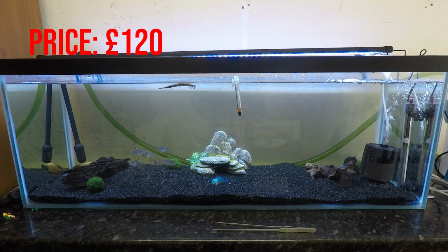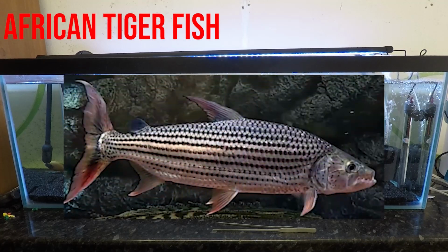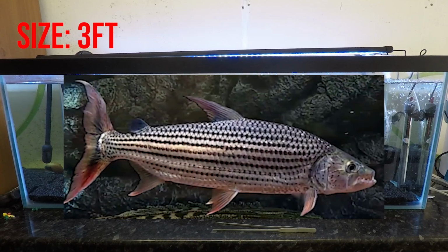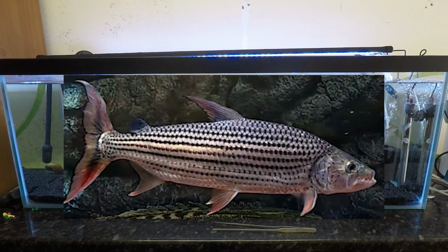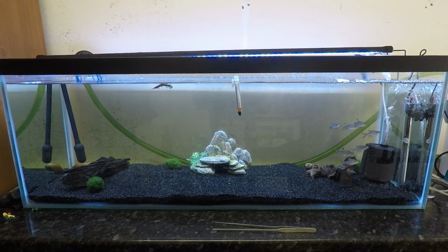The next best thing to the Goliath tigerfish, which I wouldn't say is the best option, but if you're really set on getting a tigerfish, would be to get the African tigerfish. They look very similar, except the African tigerfish grows up to 3 feet long. The jaw isn't as pronounced, so you don't see the massive teeth, but they still have those unique set of jaws. They're fairly cheaper as well. They're about 75 pounds here in the UK.